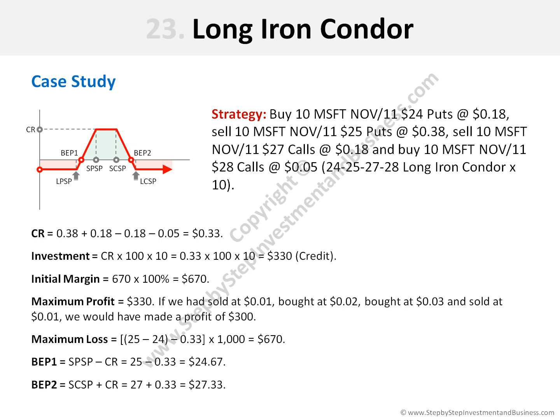Regarding the break-even points, break-even point 1 is equal to the strike price of the short put minus the credit received. In our case, 25 minus 0.33, which is equal to $24.67. On the other hand, break-even point 2 is equal to the strike price of the short call plus the credit received. In our case, 27 plus 0.33, which is equal to $27.33.